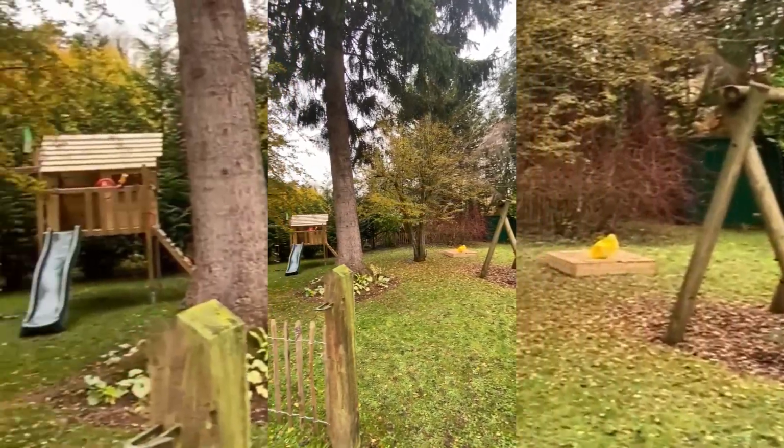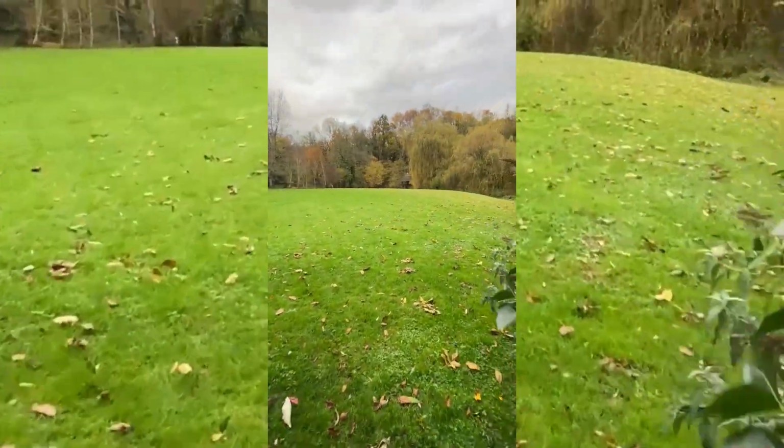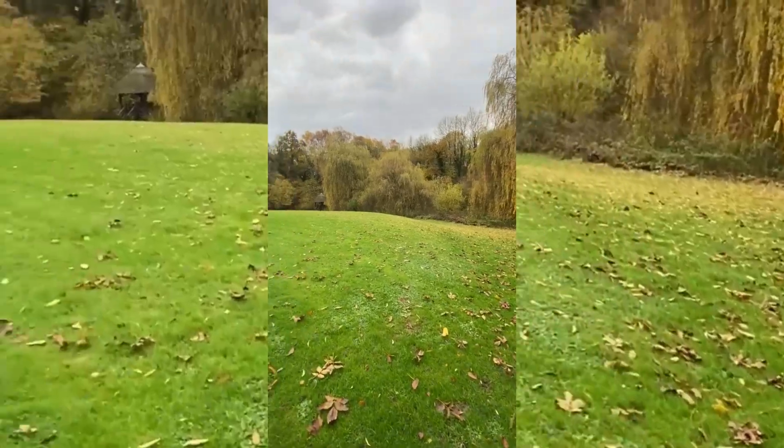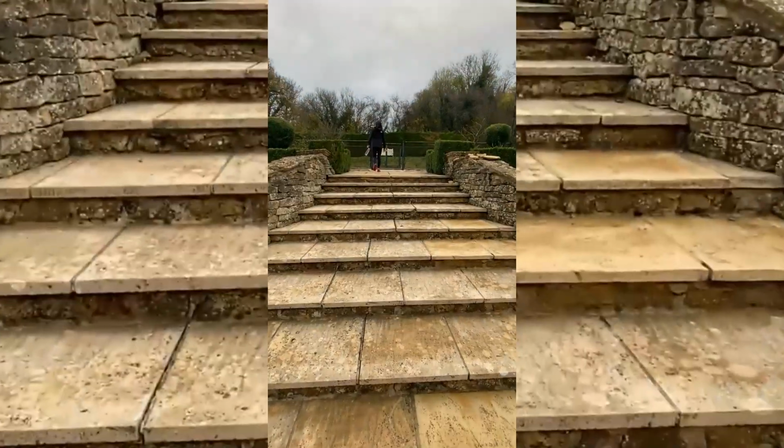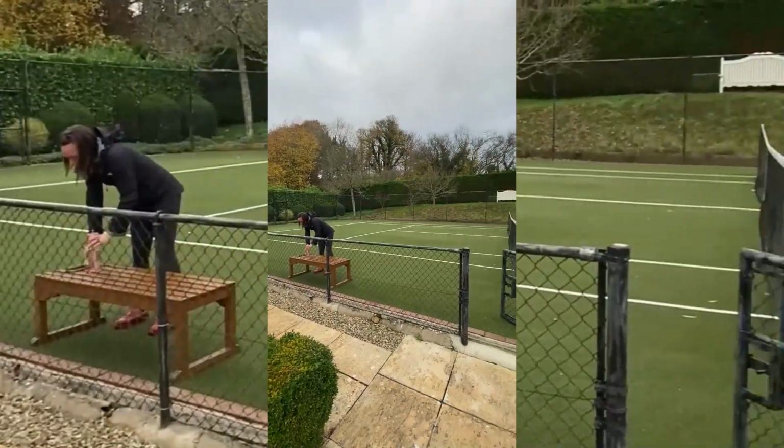Outside the front of the house, you benefit from a children's play area with cute bridge, extensive grassed area bounded by the River Windrush, and an artificial grass tennis court accessed by ascending Cotswold stone steps.